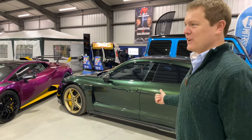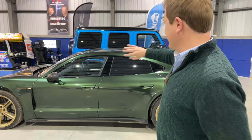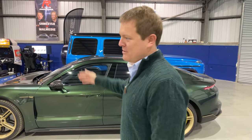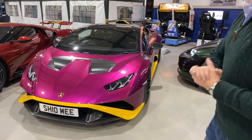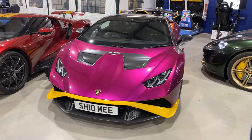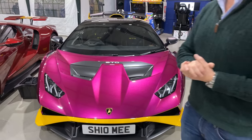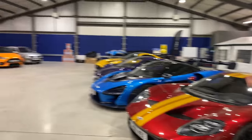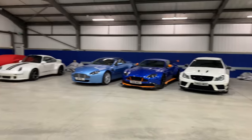Taycan automatically unlocking as we walk past. As you walk past it, it knows you're here. We've got the daily cars, Taycan, the G-Wagon. We've got the really cool supercars. Obviously all in unique color combinations, crazy specifications. And yeah. Then we have, you know, a few other cars that are special or limited, have a reason, a personal story, part of the collection. And a couple of friends' cars that are here.